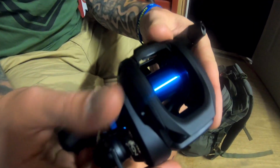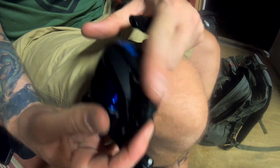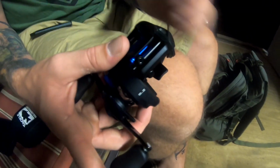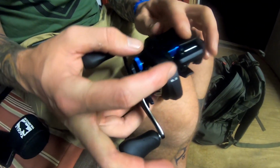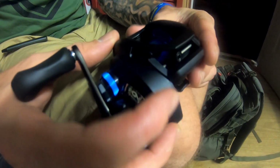It's worth every penny if you get into the sports side of it. Show them what this puppy looks like. So you got the matte black finish, which I heard stands up really well to wear. It's the Hagane body, the Hagane frame here. And then it's got your DC stuff in here as well.